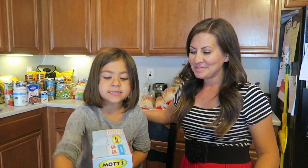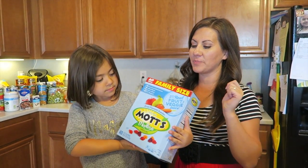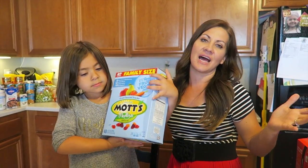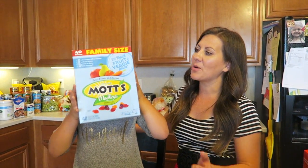So the next thing we have is some fruit snacks. And Ethan was super excited. They all like it, it's just that certain things stick out as to who likes it more. Ethan's our foodie. Elijah's a picky eater. He likes the Mott's brand.